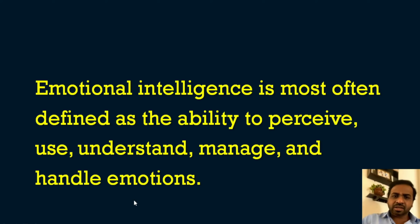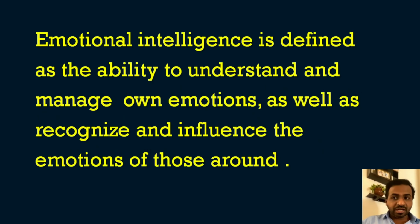Okay, so everything, not only ours, or not only the persons who are next to us, but it includes everything. So it is the ability to perceive, use, understand, manage and handle the emotions. Okay, so that is emotional intelligence. So another definition we can see, it is defined as the ability to understand and manage own emotions as well as recognize and influence the emotions of those around. So whatever it is, whatever around, that means the world around us.